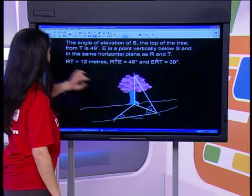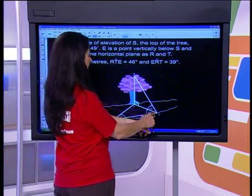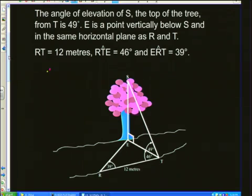So we've got the context. We now want to see the values. The angle of elevation of S. So somebody is standing at T. They're looking up at S. And when they look up, that's the line of sight. It makes 49 degrees with a horizontal. And the horizontal would just be this line that's directly opposite to the base of the tree. E is a point that's vertically below.